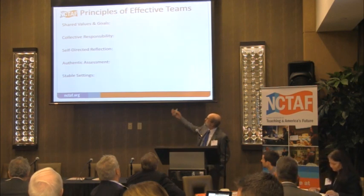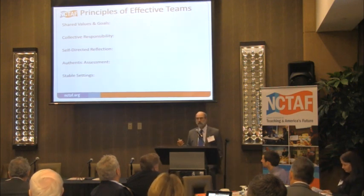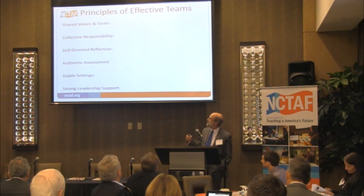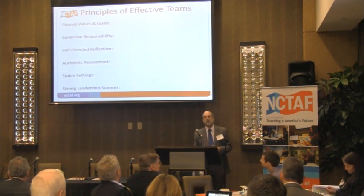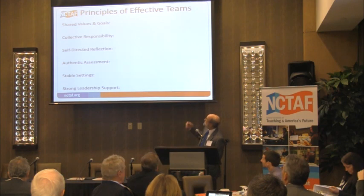And those 6 principles are these right here: shared values and goals, collective responsibility. The group has a collective responsibility for that goal they're going to accomplish. They have time for self-directed reflection, authentic assessment, stable settings, and yes, the 6th one, strong leadership support. So these are the 6 goals. And what we do in learning studios is create an environment where we try to address all 6 of these goals.